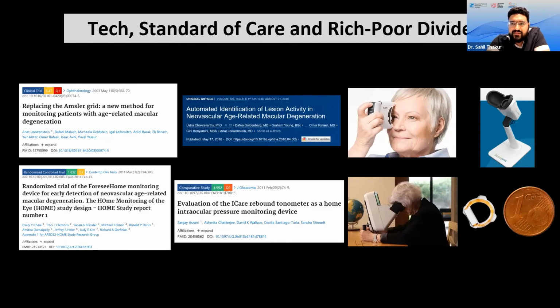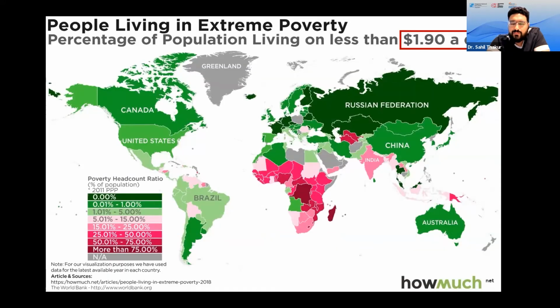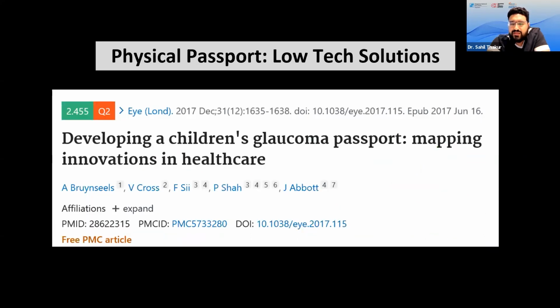So unfortunately, there is a huge divide between what is happening at the forefront of technology and how most of the population in the world, especially in densely populated areas like India and Africa, are actually surviving on below $2 a day. That is why we also need to find some low-tech solutions, like this one from the UK study, in which they used a physical passport for monitoring the child's glaucoma. This study is by the Brunsel's group.